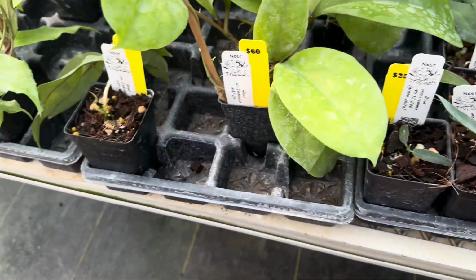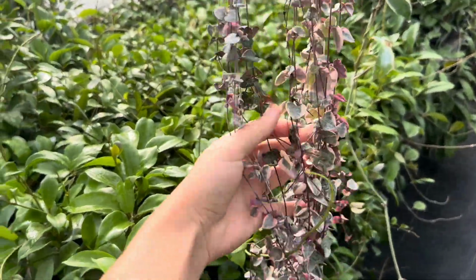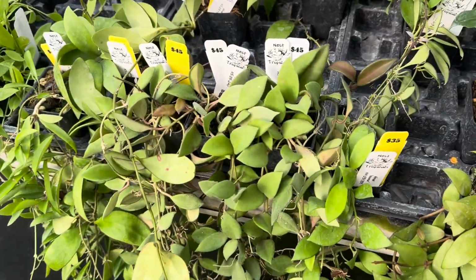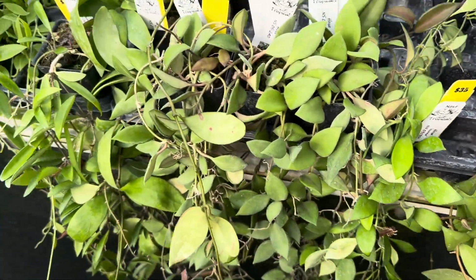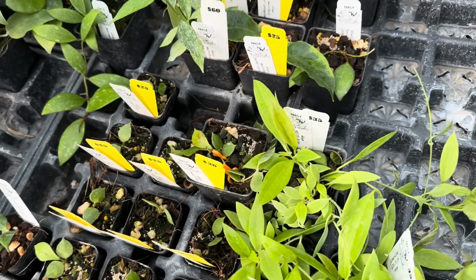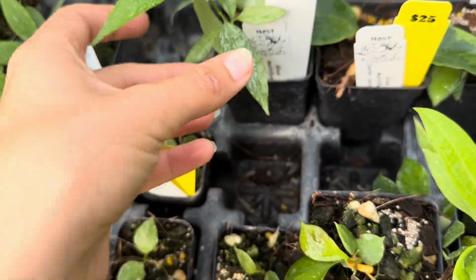Oh my gosh, there's just so many good ones. My husband was just checking this out. Variegated string of hearts. So pretty. Okay. Oh, I have this one. I bought this one from her last time I was here. I love it. The emergent leaves are super dark purple and they're very cute. I love them. This also looks like a thin, okay, multiflora.